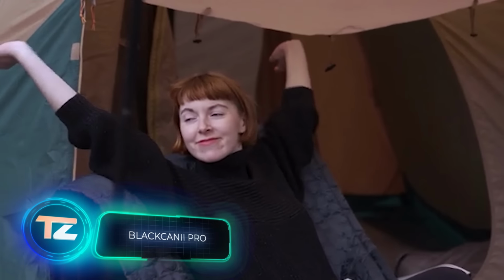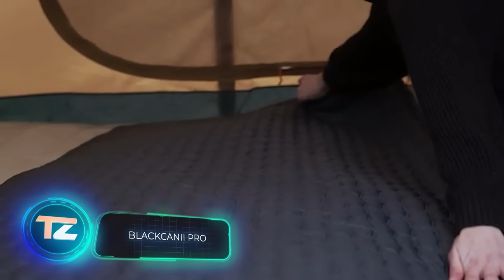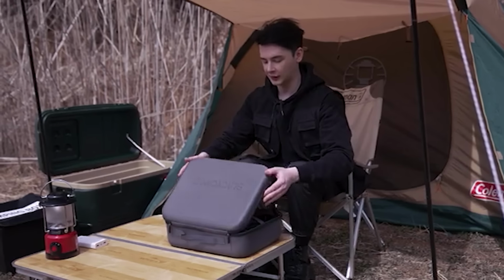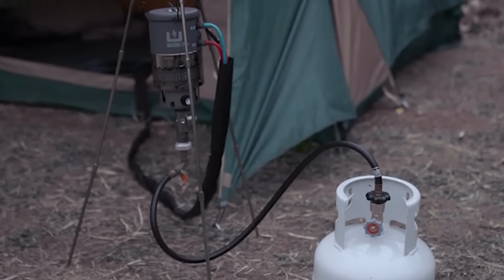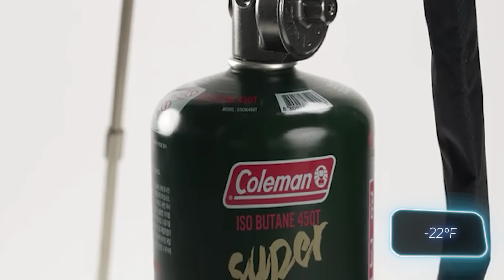Even an Oscar-winning movie won't be as impressive if the outdoor theater is chilly. So why not bring out the Black Can 2 Pro? Hot water circulates inside these mattresses, provided by the propane or butane system nearby. One cylinder lasts for 12 hours, and the mattresses work efficiently even at -30 degrees Celsius.